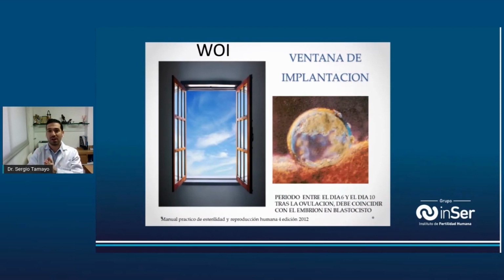And this is very important, the so-called window of implantation. It's a concept that has been proposed to define the period of time of receptivity of the endometrium for embryo implantation, during natural cycles or even in reproductive treatments. The duration and molecular basis of this window of implantation remain unclear, although it is thought to last from 2 to 4 days in the mid-luteal phase. So this is the place, or better, the time that we are looking for when we are preparing the endometrium for an embryo transfer.